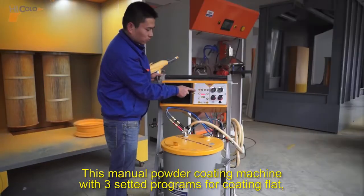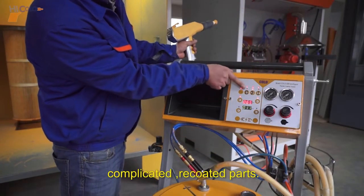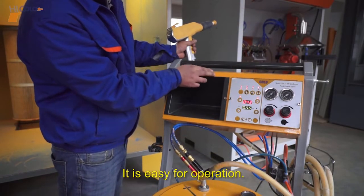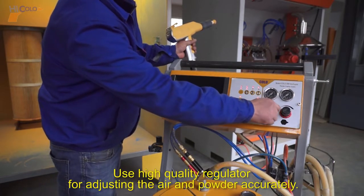This manual powder coating machine has 3 preset programs for coating flat, complicated, and recoated parts. It is easy to operate. It uses a high-quality regulator for adjusting the air and powder accurately.